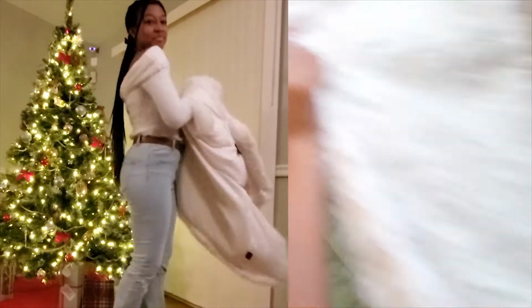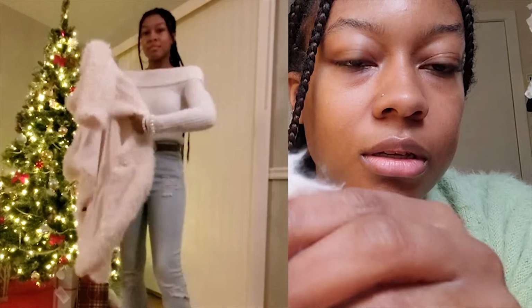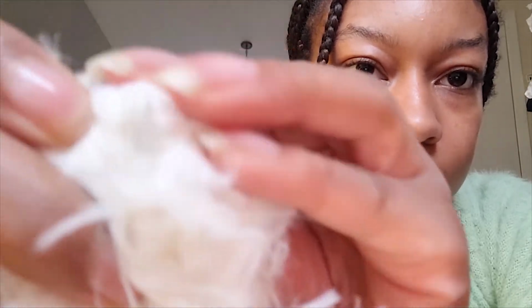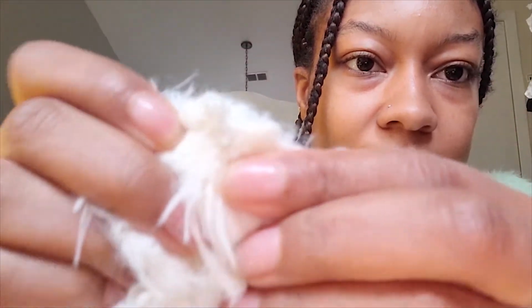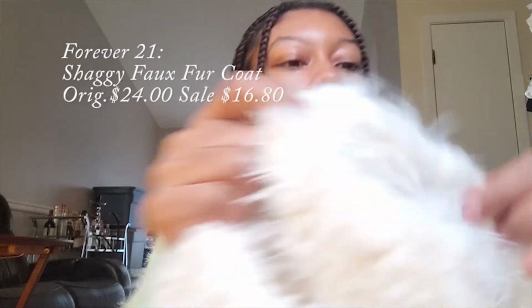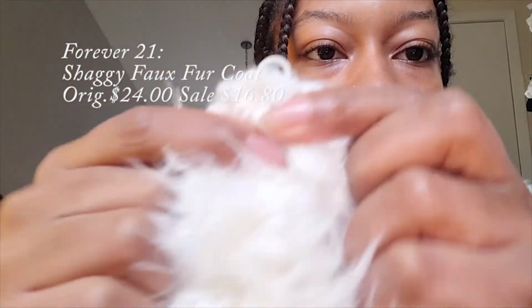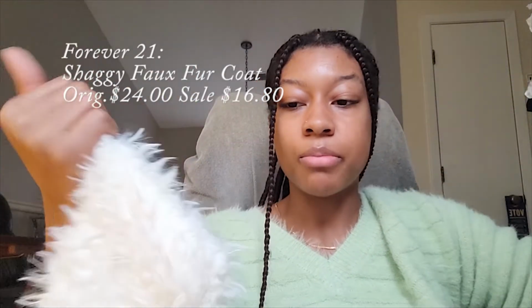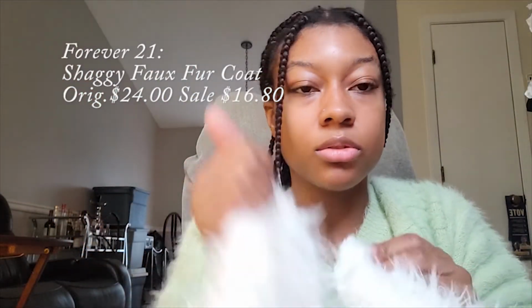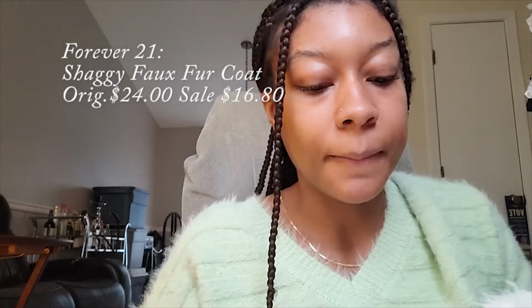Does it have buttons? Oh, it has one of these things. I don't know if you can see. Okay, it's too bright. But it has one of these little hook things that hooks onto somewhere over here. So it doesn't have any buttons that go all the way down, but if you want to hook it closed, you can hook it in the middle, which like I said, I prefer buttons that go all the way down. But this was still cute or whatever.